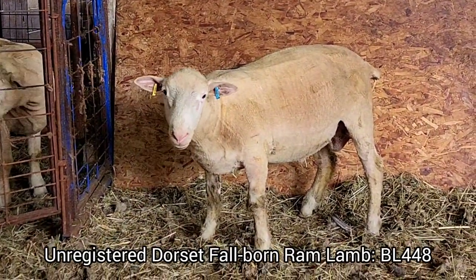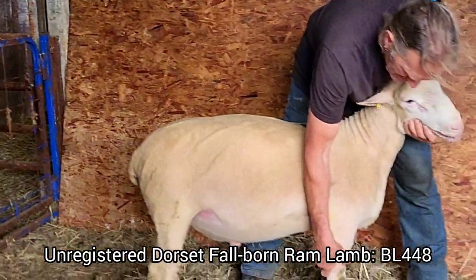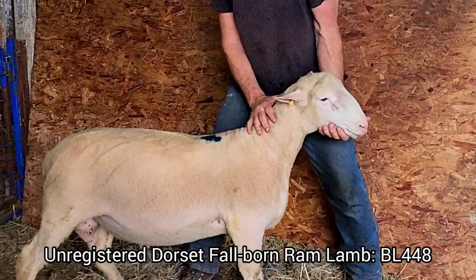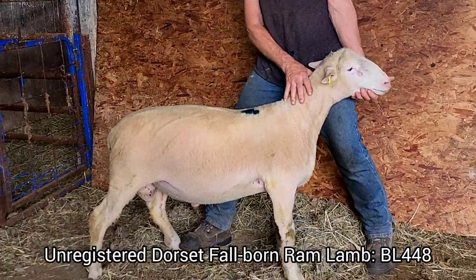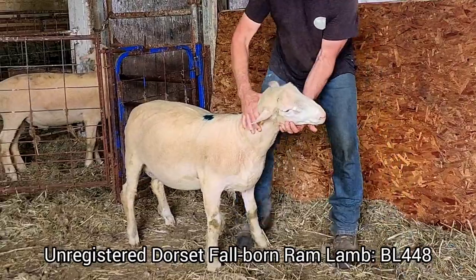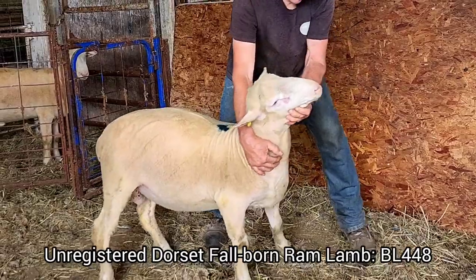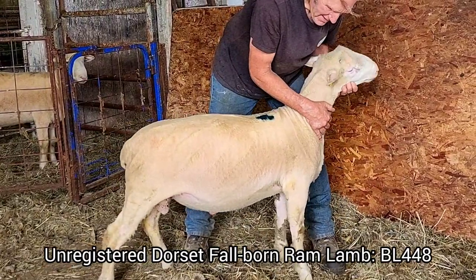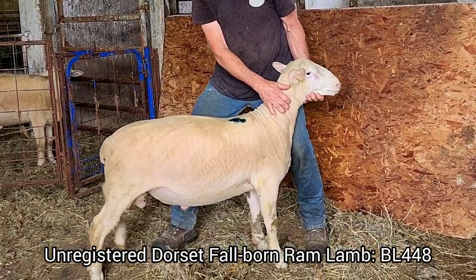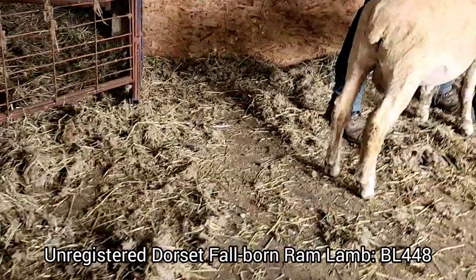He is a single. If you want some different bloodlines that not too many people have, the bloodlines are coming from Quebec. That's okay. There, he looks actually good there because now he's holding his feet wide. There, that looks a little better. There he is. So did I say his number? I'm going to tell you his number again because I don't think I said the number.